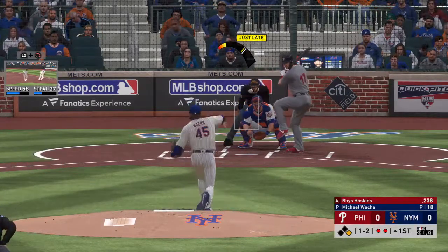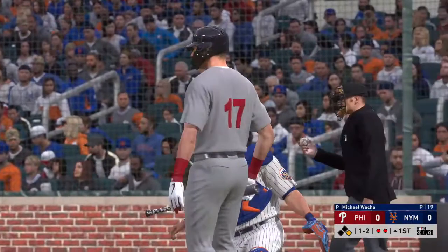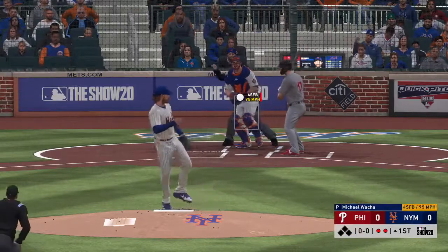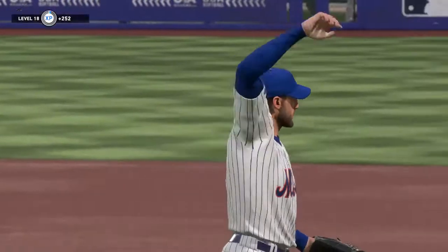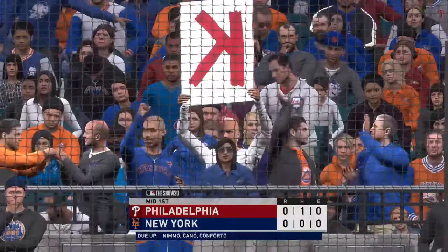Now another 1-2. Hey, you guys know me. Hitting's a process of elimination, and I'm eliminating. Got him looking, and that'll do it. The inning is over. One left for Philadelphia. Now the Mets will step up for their first shot in a scoreless ball game.